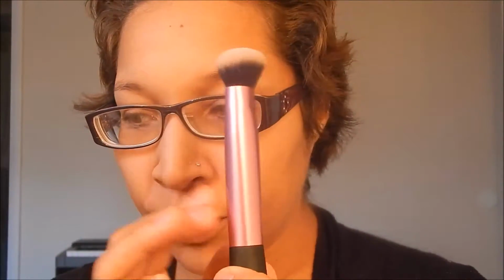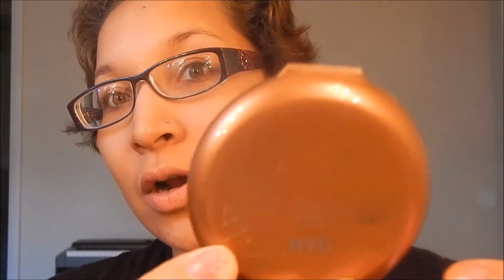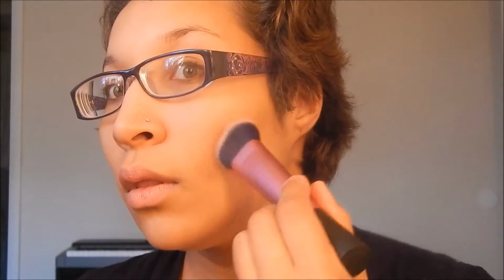I'm gonna go ahead and grab this. It's a Real Techniques contour brush, and I'm going to grab my bronzer. I love this. I've been using this forever. It's the NYC Smooth Skin Bronzing Face Powder in Sunny, and I'm just gonna dab and I'm gonna follow along that contour, and I'm just patting.